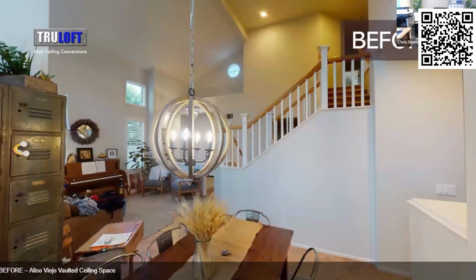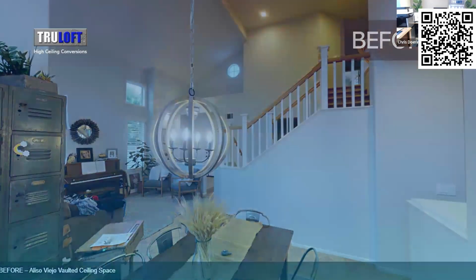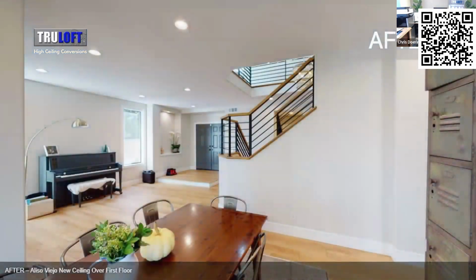Okay, here are some examples. Here's a home, looking at it from the dining room, looking back towards the front door. This is a before shot. We're not only going to fill in the high ceiling, but we're also going to change the railing. We're going to upgrade it. When you look at the after shot, you can see we took away the chandelier, we put some recessed lights in, and we changed the railing as well.